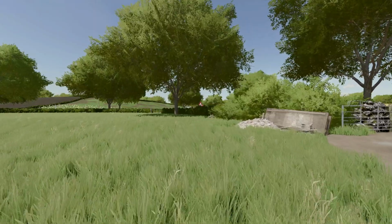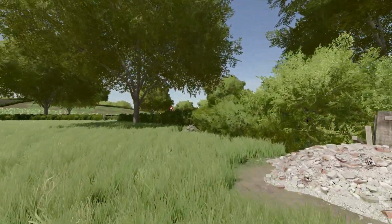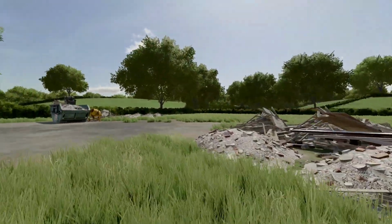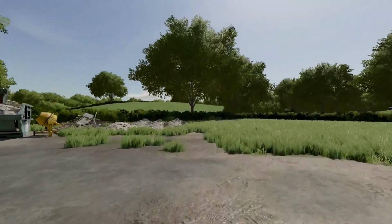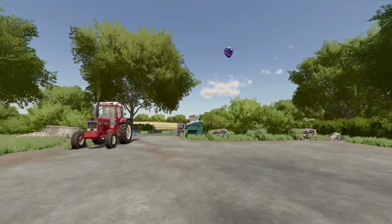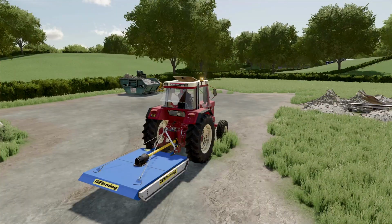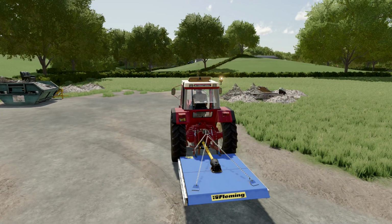It's just this little area here. But he said be careful because there's rubbish everywhere. A dumping ground. So we'll get this set up and get this all mowed.